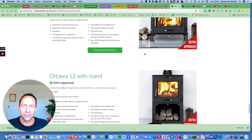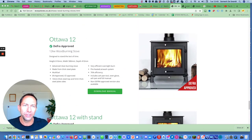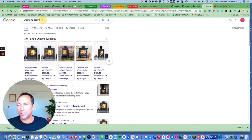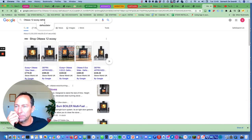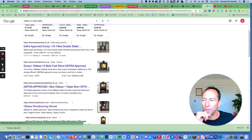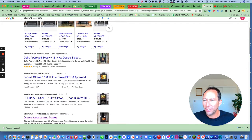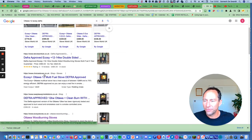Okay, so once you've decided on the model that you like, the best thing to do then is just do a search on the net. Here I've done a search for Ottawa Ecosy, and let's put Defra as well in the search bar. Let's see what it comes up with. Okay, so here's the list of stoves. The Ottawa 12 comes in on Stove World UK, a very good supplier, at $779. For a 12 kilowatt stove, that's a very good price. Stove World UK, I guess they're the main supplier. Also got Choice Stoves.